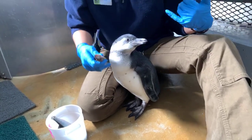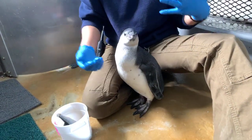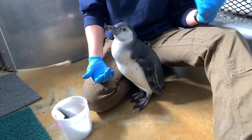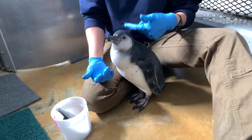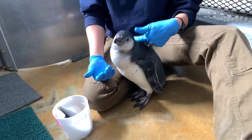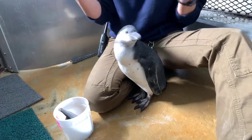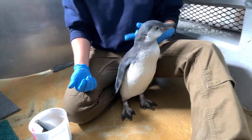And they each have little speckles that are unique to them. But the only way that you can tell if a penguin's a female or a male is by taking a blood test and sending it off to a lab. So for CT, we grabbed some blood from her eggshell when she hatched. We sent it out and we found out she was a girl.